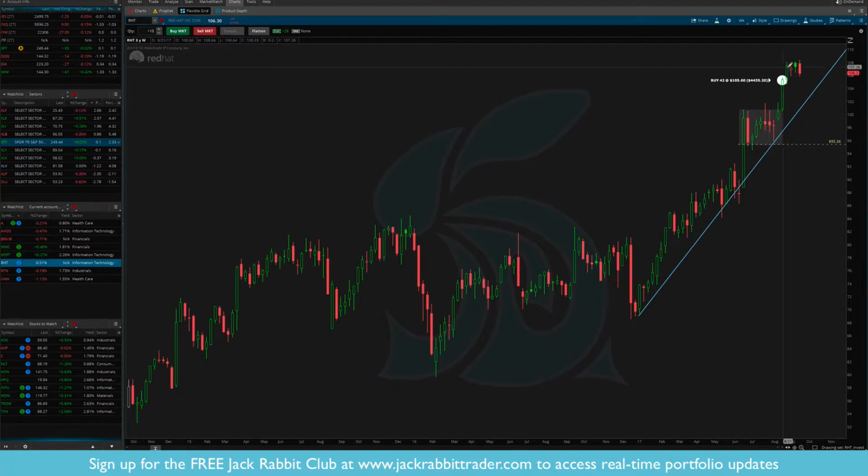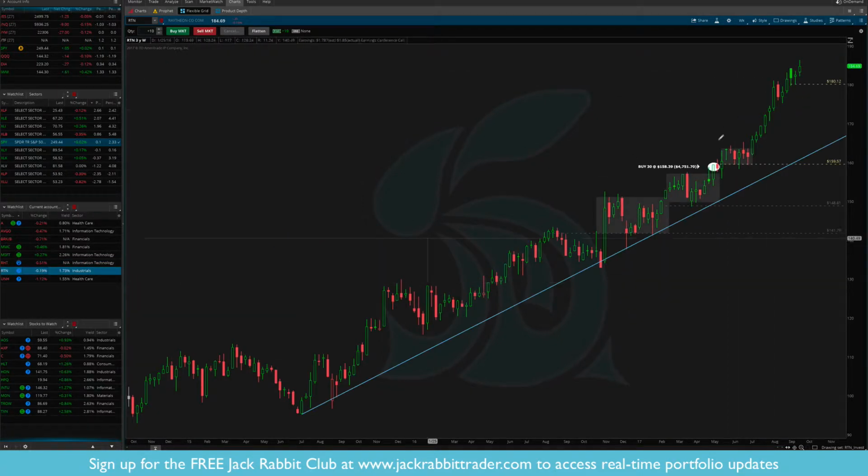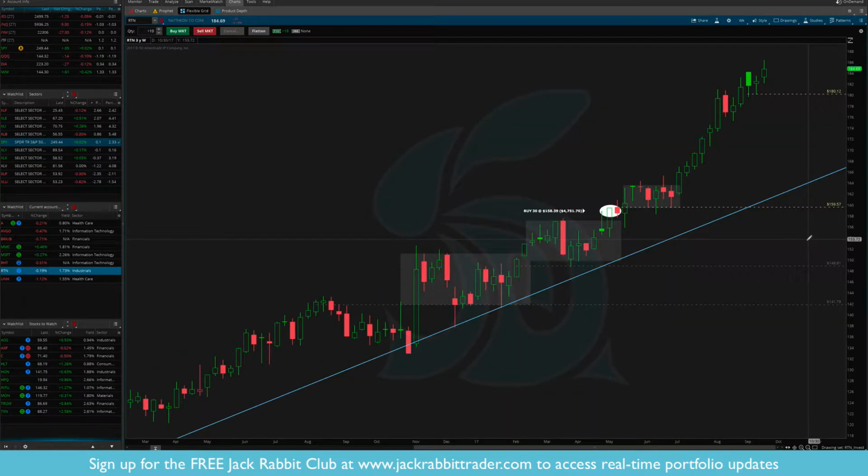Red Hat, just kind of gone sideways since we've entered, nothing really to do there. RTN just continues to grind higher, and this is one of the reasons I love just trailing stops. When you feel you need to get out of something, like, I'm at the point where I feel like I should be taking half off. It's had such a good run.